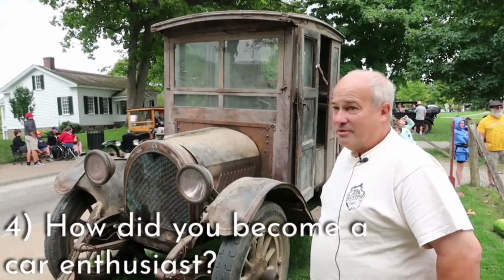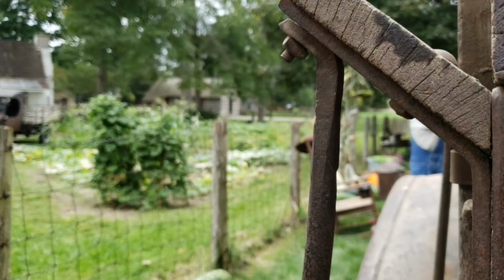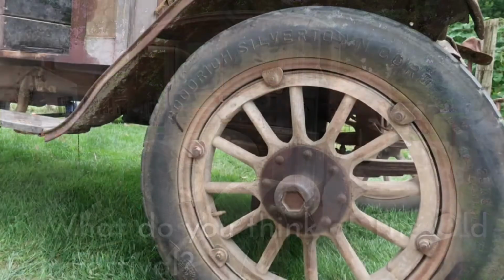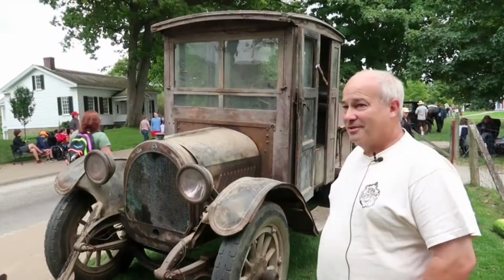Probably Dad had old vehicles, and I worked on the Model T when I was in high school and started tearing stuff apart as soon as I was old enough to start tearing things apart. And so it's in the family. There's no other show like it. That's why we keep coming back year after year, or most years.